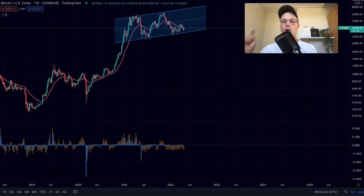I think when we have a look at the structure, it is looking good. When we have a look at the momentum indicators, they are looking good. When we have a look at the funding rates, they are looking very good for Bitcoin to make a move to the upside. These are the three most important metrics, and I'm not even talking about William Clemente and Plan B, who have a lot of on-chain statistics which are all pointing towards a great buying opportunity right now for Bitcoin.